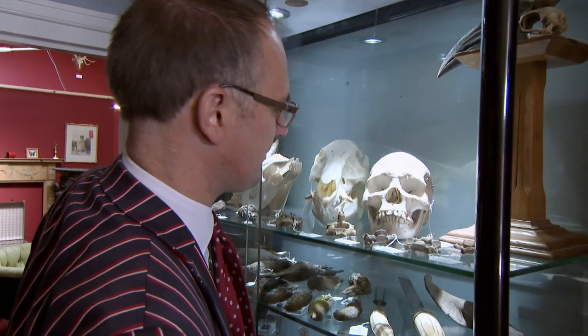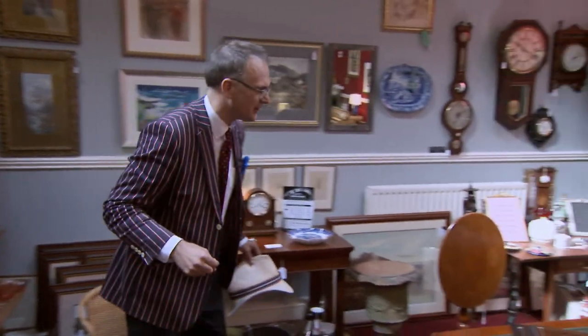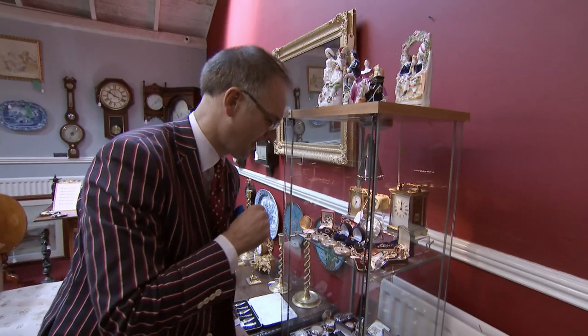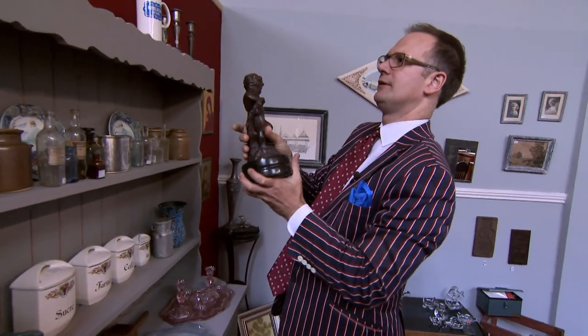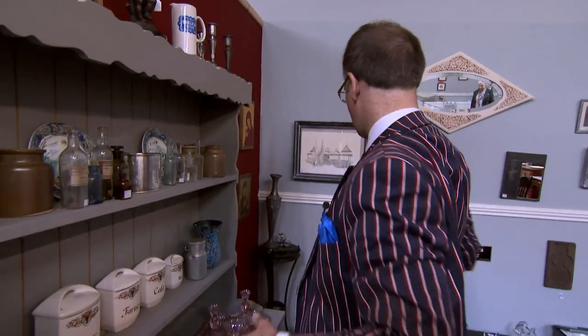It looks like somebody has been antiquing far too long. I'm doing okay. Quite like that. £250. A bit out of the price range.